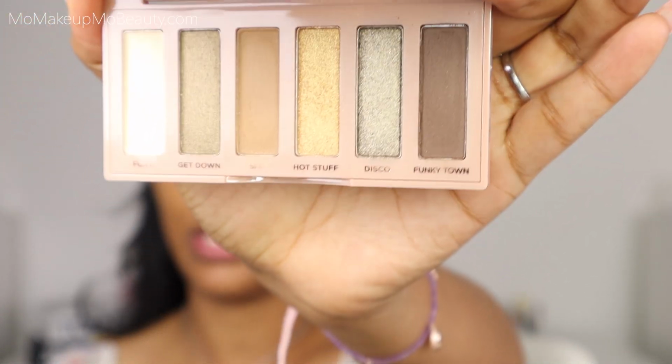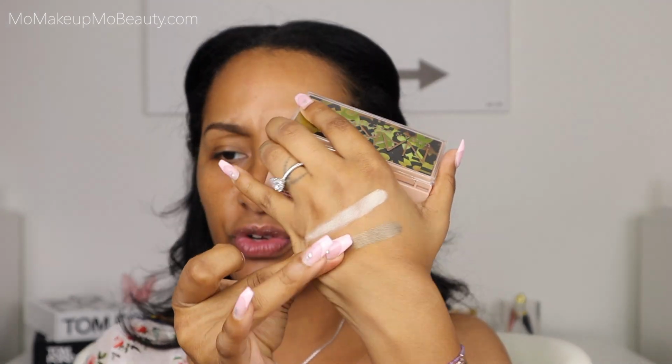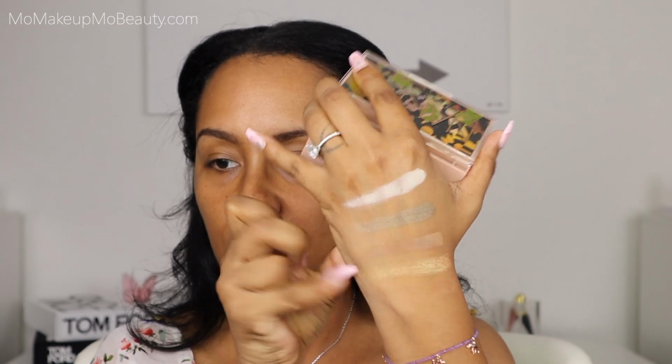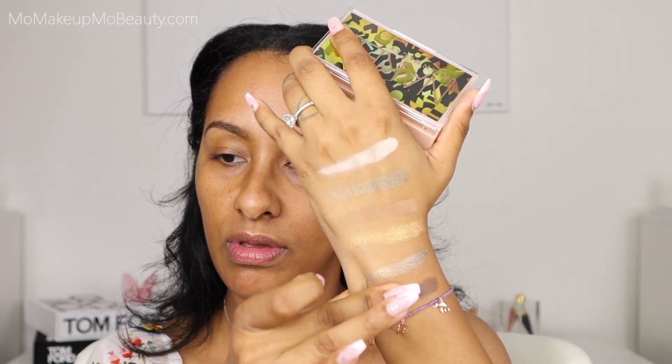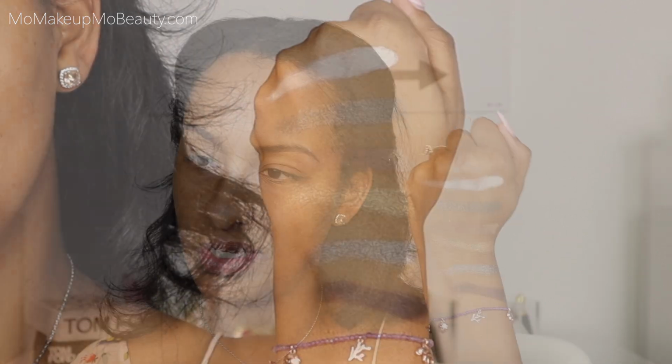And this is the color story. Let me give you some swatches. Very creamy in texture and nicely pigmented. So we've got 3 mattes to work with, so we'll be able to create a nice foundation base. But it's a pretty color story, quite wearable color story too.